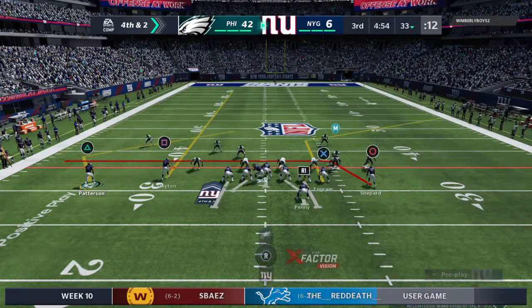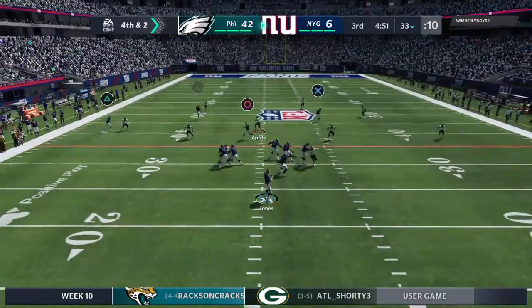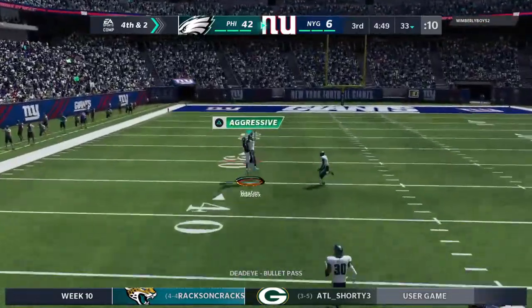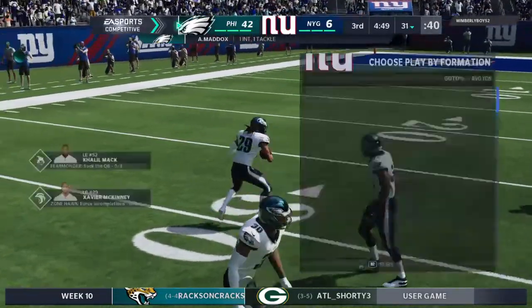Check Mike 19, right. Check Mike 21. They'll try and throw for it here. He's going to rifle one deep left side. And my goodness, another interception.